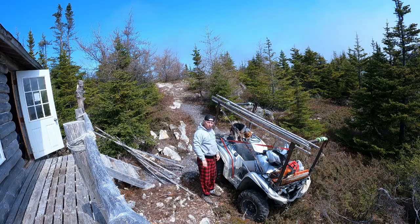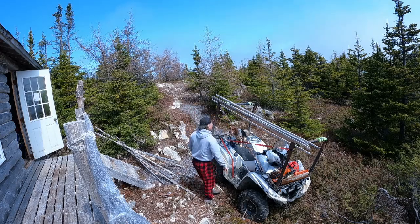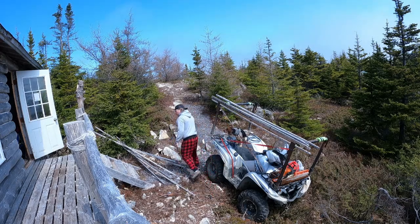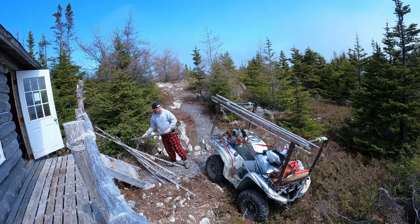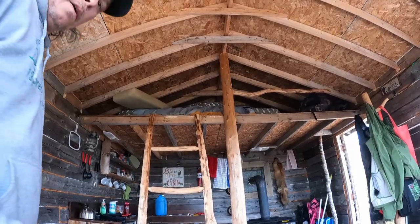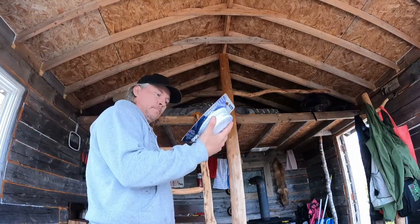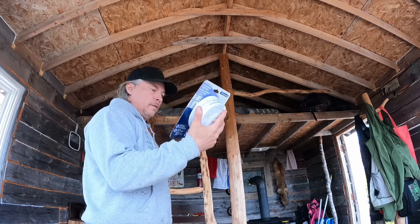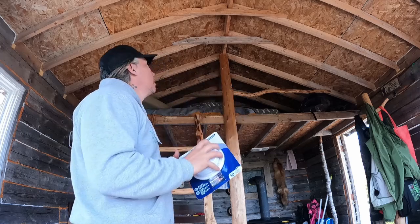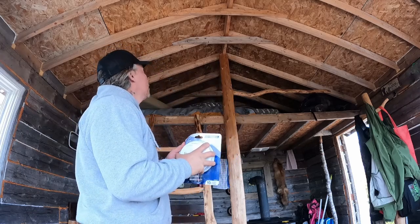This is just the old strapping I used to keep the old roofing material on with. I had it stored behind the cabin. Just want to get rid of it though. So I've got this smoke and carbon monoxide detector. Had it here for a while, just never got it put up, but I'm gonna try to place it up there today somewhere.